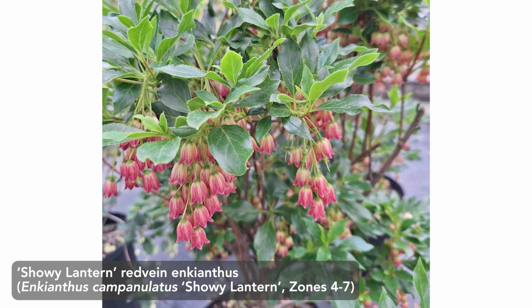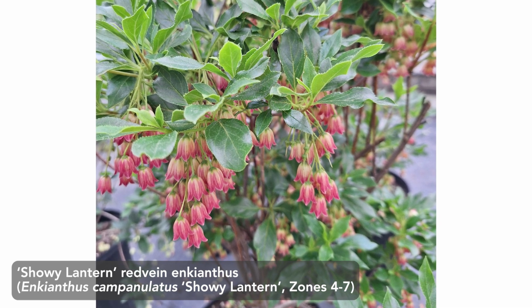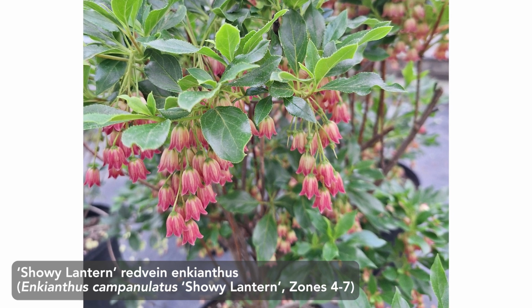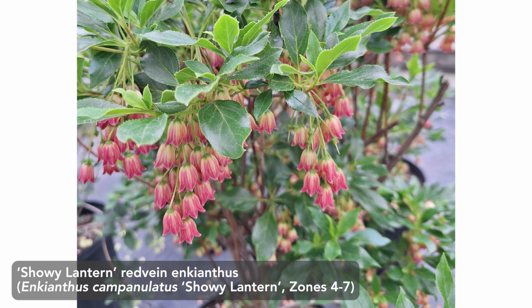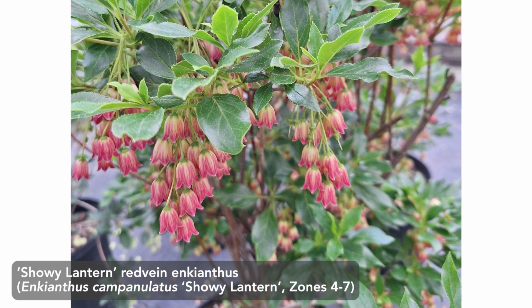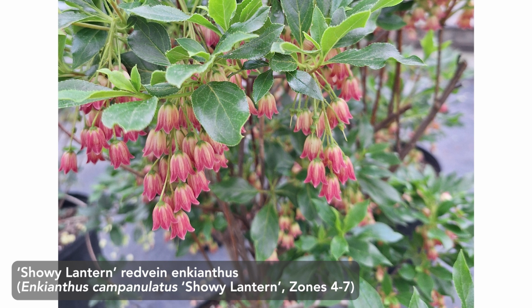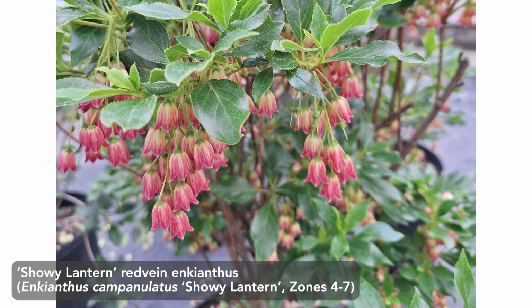Fall color is pretty variable in Enkianthus, so this is one that you can count on for good fall color. And this is a plant that looks as good in person as it does in a catalog photo. That was my impression. I saw it and I was, okay, this one is making the list for the red plants or red flowers episode. Beautiful. I actually, and we talked about this before we pressed record, I had that on my list before I dipped in and saw that you had it on your list.